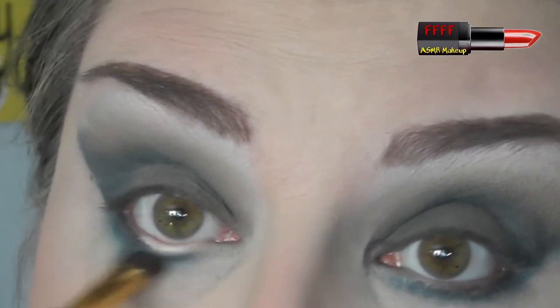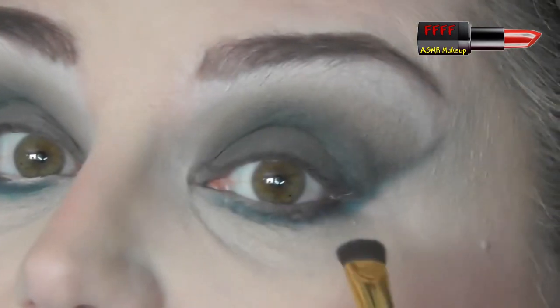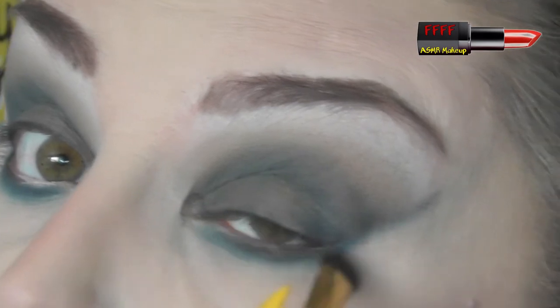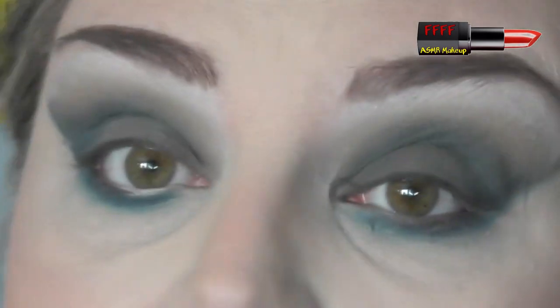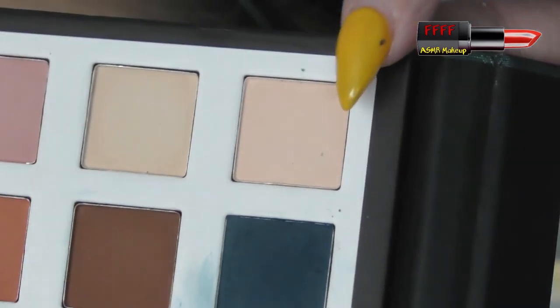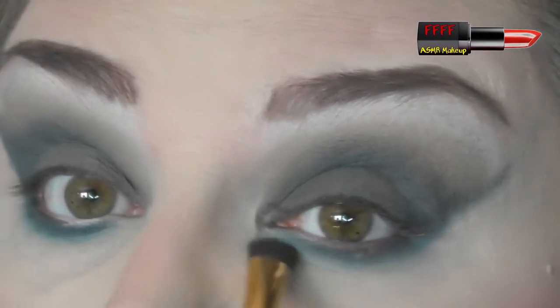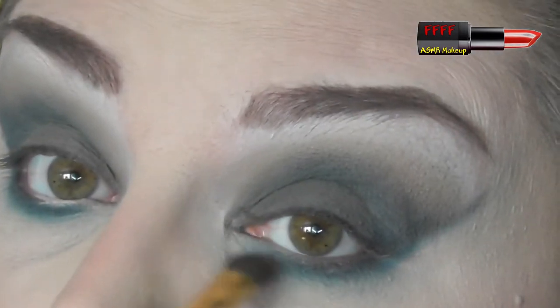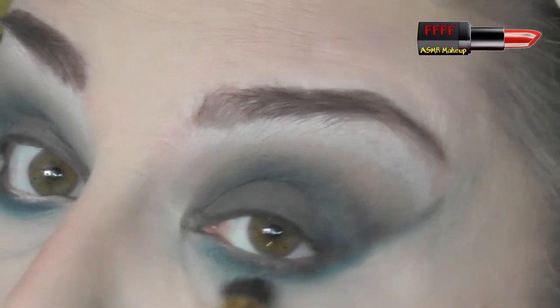Mental note, shade number 2, hella pigmented. Tap your brush off first, bomber. And then, obviously, blend this side out as well. I'm really liking it. I know I've only used the one row so far. Let's set my eyeshadow primer, except I don't need to. So I know I've only used 4 out of the 15 shades, but the 4 that I've used, I really like.